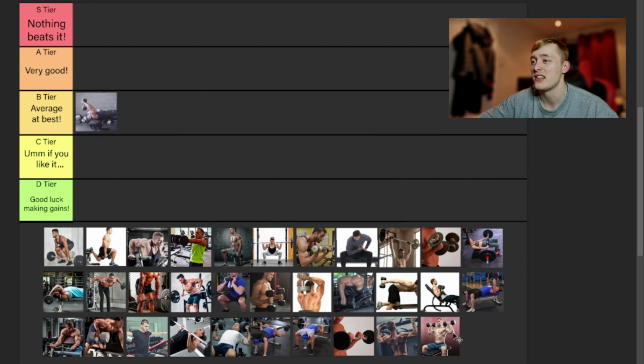Next up, we've got dumbbell shoulder press. Now, this exercise is most commonly performed on a bench, which means you're stabilized, you're very stable with the back support. So because of that, it is going to be higher than other shoulders, especially front delt exercises I would recommend. Also because you're using dumbbells, you've got a lot more range of motion and stuff like that. So because of those reasons, I'm going to put dumbbell shoulder press in A tier, very good.